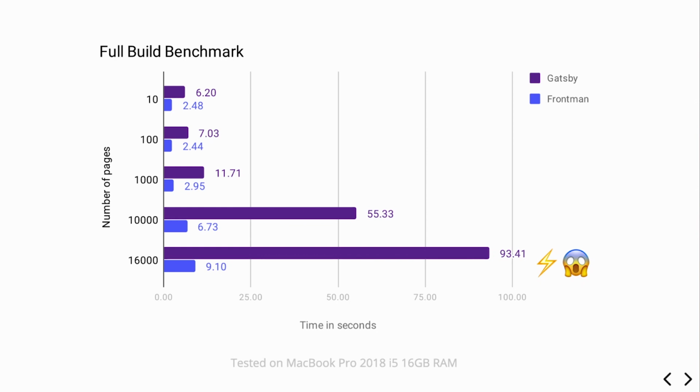If we go to 10,000, Gatsby starts to approach 1 minute in build time, while Frontman still hasn't even reached the 7-second mark. And then 16,000 pages, the amount of pages we tested when we tested our scalability, it took over 1.5 minutes in Gatsby. Still, it's super fast. To generate 16,000 pages in 1.5 minutes, it's impressive. And Frontman, we did it in less than 10 seconds.